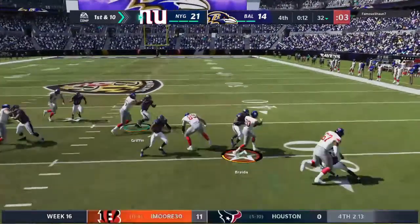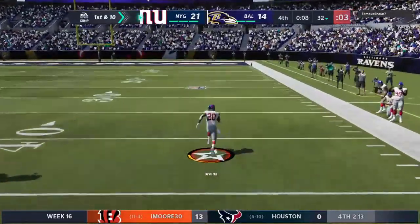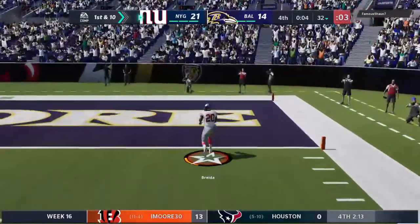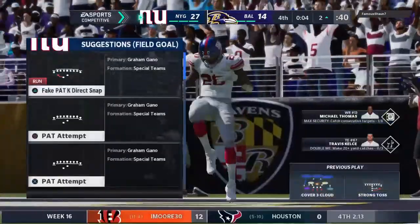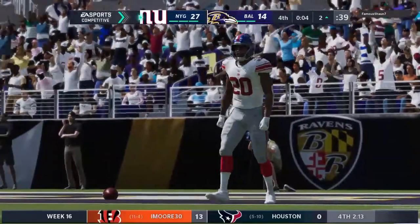Once again, they run with Breida on first down. Oh, wow. Breida. Touchdown. That's how you end the game, man.